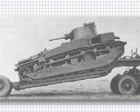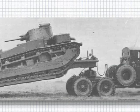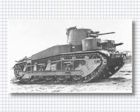Britain had been the developer and originator of the battle tank, but lost the edge after the war. They did continue to develop armoured vehicle designs for cavalry and infantry support.